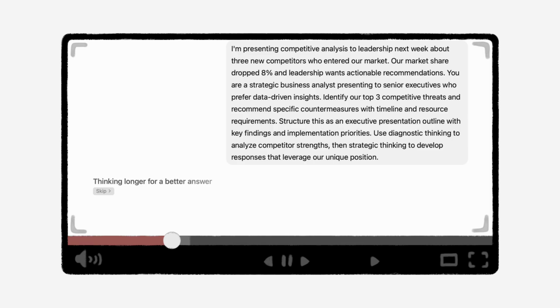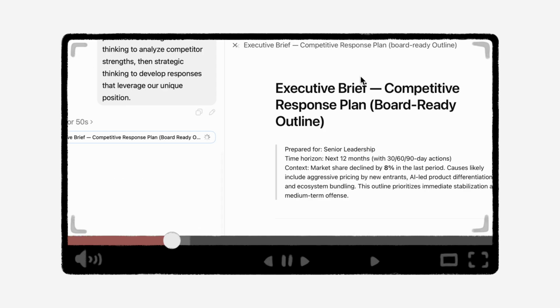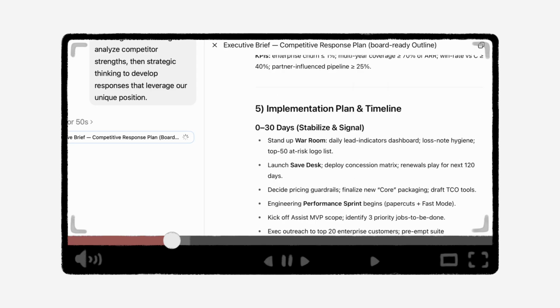Watch what happens. ChatGPT begins by analyzing your request with pattern recognition and diagnostic reasoning, identifying the core problem and context. From there, it structures insights into tailored responses, organized, actionable, and aligned to your goals, while leaving room for you to guide or adjust the direction. This creates a strong foundation and ensures you maintain control over what matters the most.